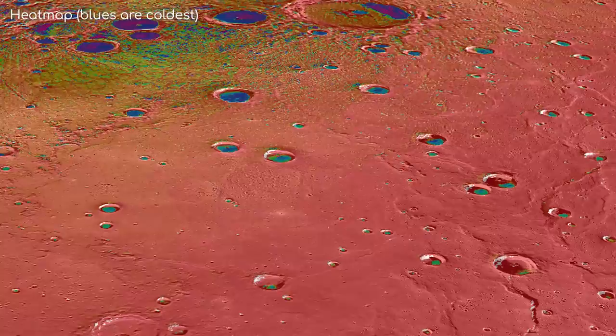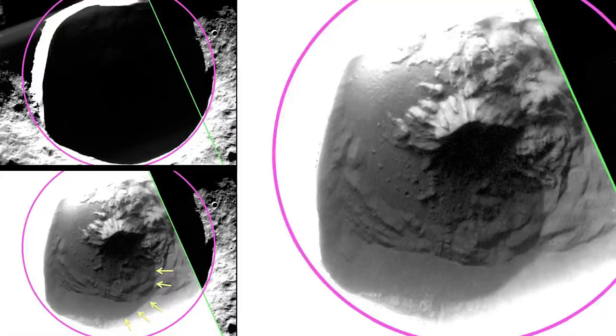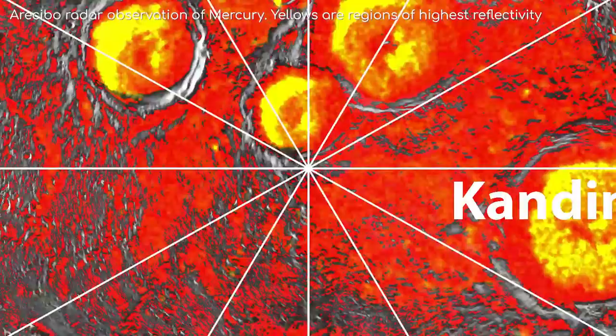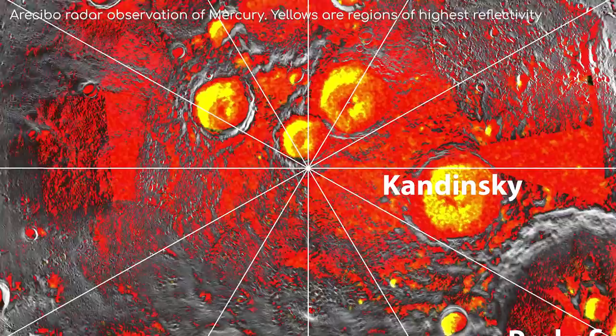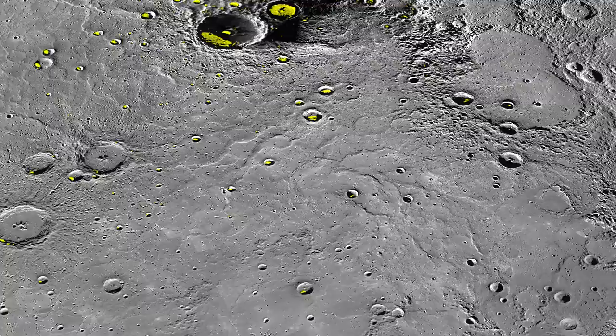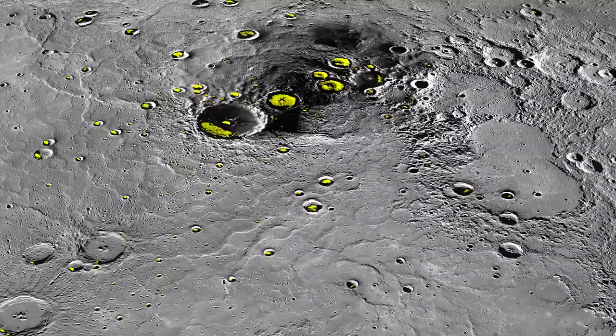Surprisingly, water ice can exist on this scorched planet, but only at the bottom of permanently shadowed craters, forever protected from directly interacting with the sun's light rays. The Earth-based Arecibo radio telescope had already detected highly reflective regions around the poles, and as images from Messenger came in, these regions matched up with regions of permanent shadow at the bottom of large craters. Estimates put the amount of water ice found on Mercury at a quadrillion kilograms.